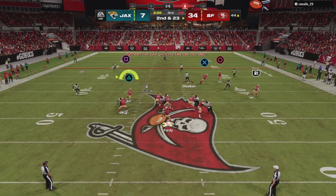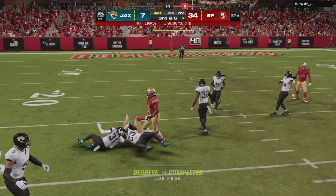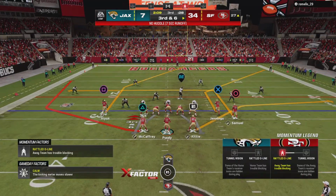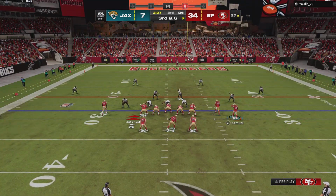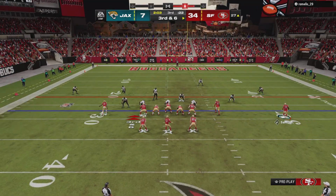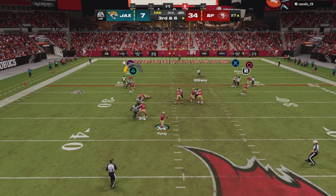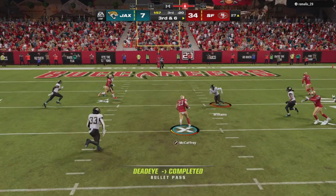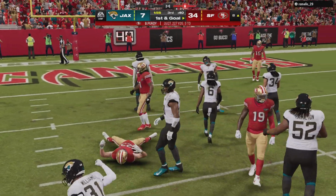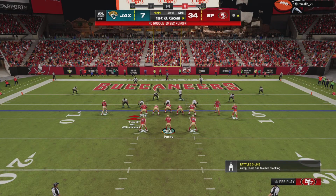Purdy from the gun. And he's going to drop this down to McCaffrey. And he'll be brought down at the 27-yard line. They got to get it to the 21 here on 3rd down. It's now 3rd down. Out of the gun, Purdy. He's going to get that to his running back out of the backfield. And he's brought down, but not before he reaches the 8-yard line.